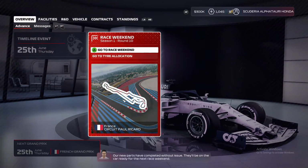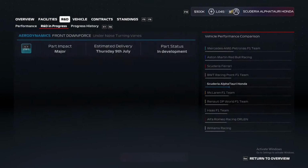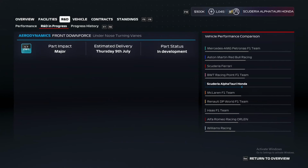Our new parts have been completed without issue. They'll be on the car ready for the next race. Alright, so that'll put us right in contention with McLaren. But we're beating Aston Martin, which is nice.